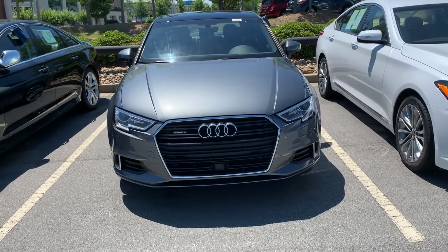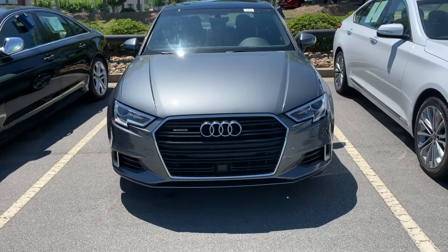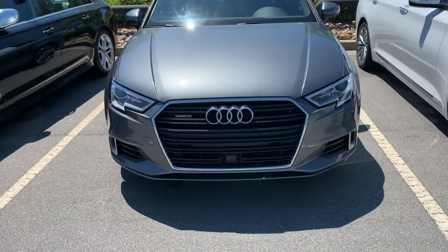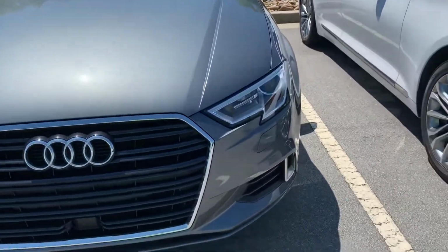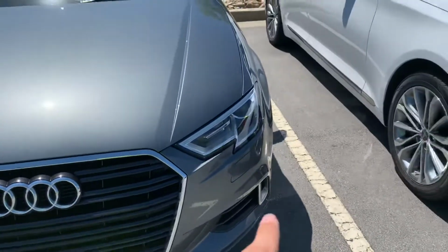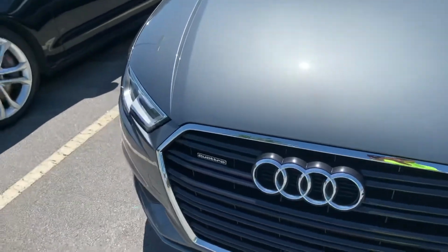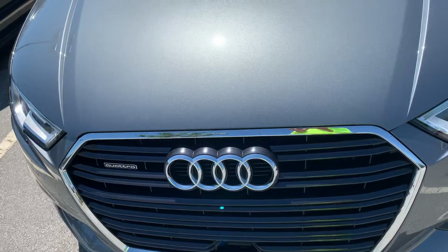Right now, this is the 2017 Audi A3 Quattro. Got LED headlights, no fog lights, but you get headlight washers. Got your Quattro badge right here, Audi badge.